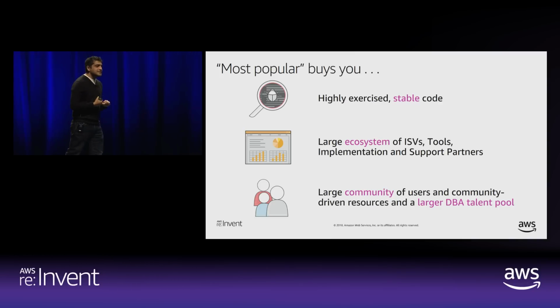And the third one is there's a large community of free resources that you can reach out to if you need help. And there's also a large talent pool, right? RDS is a managed database, but it's still very helpful to have people in your organization who understand databases well. Databases have a very large surface area, and so being able to access the talent pool is also very helpful. So that's popular. That's the first reason many customers continue to use MySQL. And it's sort of a self-feeding virtuous cycle.